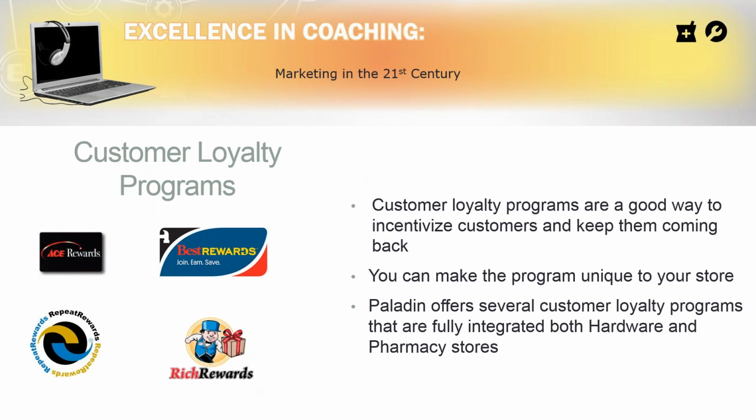And then there are the customer loyalty programs. Paladin offers several different customer loyalty programs. As you can see, we've got 4 major customer loyalty programs here. Now, customer loyalty programs are a good way to incentivize your customers and to also keep them coming back.